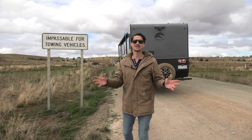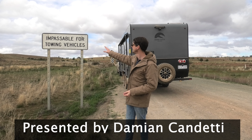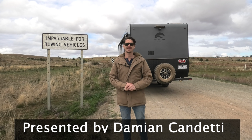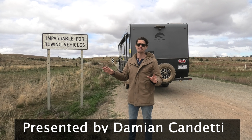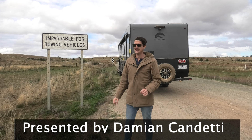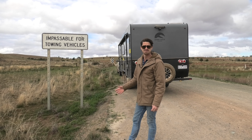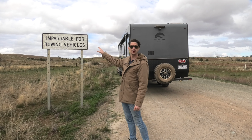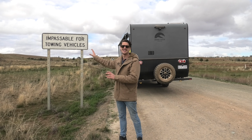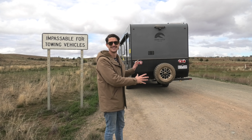Okay guys, I'm at Stokes Hill in the Flinders Ranges, South Australia, and yes, it says impassable for towing vehicles. This is a hill, extremely steep and rocky, but at the top it gives you 360 degree views of the Flinders. As I read this, I don't read impossible for towing vehicles, and I don't read towing vehicles not allowed. I see that as a perfect challenge to see if we can get the SRT, the ultimate off-road Snowy River caravan, up the hill.